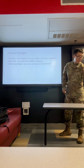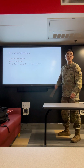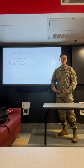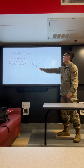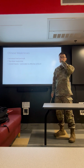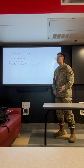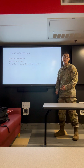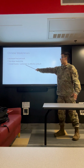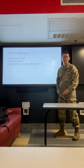Therefore, they have less ability to act according to the environmental factors, and therefore less on-the-spot decisions. And also they have uneven teams. One team has a rocket launcher, the other team doesn't. One team has a sniper rifle, the other team doesn't. So therefore, if you have good intel and ambush them from the correct side, then they'll be extra vulnerable and not be able to use those weapon systems to their maximum effectiveness.